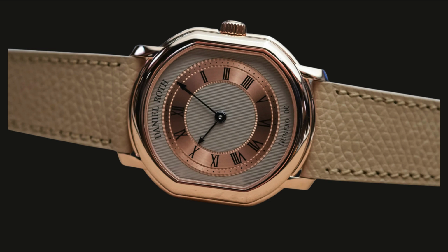Nice. And the decoration, Roth's originals were always beautifully finished. The finishing looks excellent, just what you'd expect. Circular graining on the main plate, Geneva stripes on the bridges, and importantly, hand-polished chamfers, including those tricky, sharp internal angles. That's proper high-end finishing, takes real skill. They clearly put a lot of thought into how it looks, not just how it performs. So you've got the iconic shape, this beautiful dial with history, and a brand new, bespoke, beautifully finished movement.